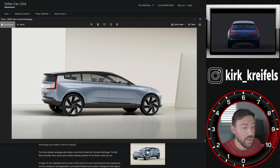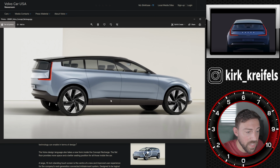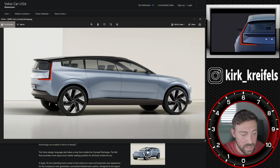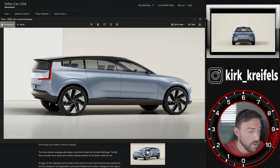Look at this profile. From this angle, it definitely looks like a Volvo. The thing is that this bubbled out area here doesn't look to me as good as the current XC90. I feel like that looks a little bit more sporty. This is going to take some time for me to get used to, but you still have those Volvo vertical tail lights here, so that's pretty neat. I just think the back end's very plain.